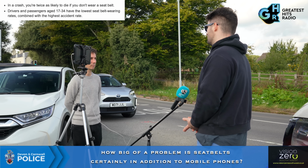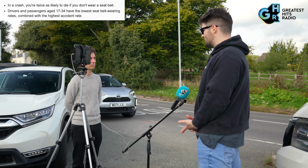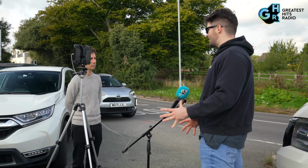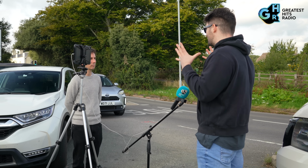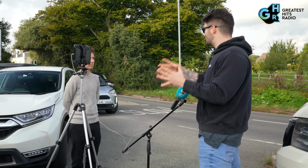Seatbelts is obviously a huge problem, naturally. I mean, that's ultimately one of the biggest safety devices that's ever been invented when it comes to cars. But now with mobile phones, it's such a problem, especially youngsters now. They're so attached to their mobile phones. And what it does is it actually triggers a dopamine release in your brain. So as soon as you receive a notification, it's like a drug, isn't it? It's a craving. You want to check it.